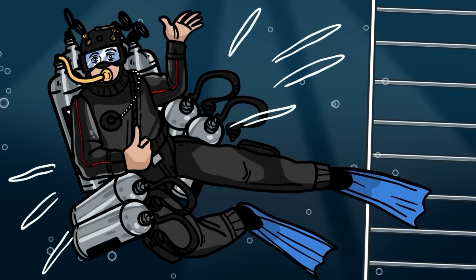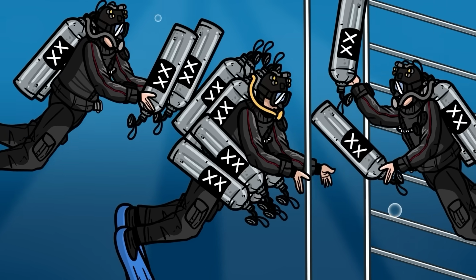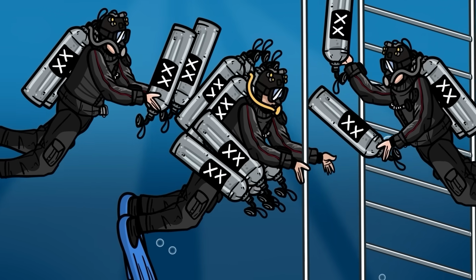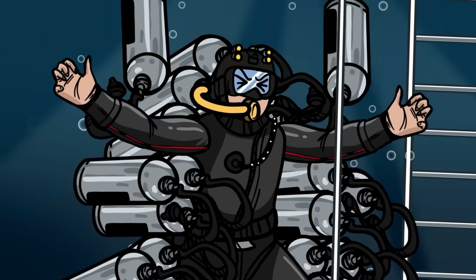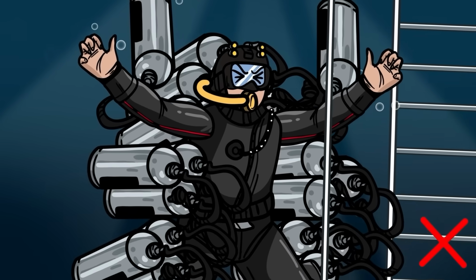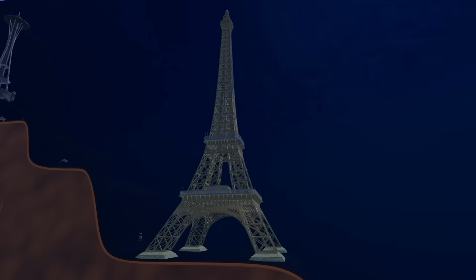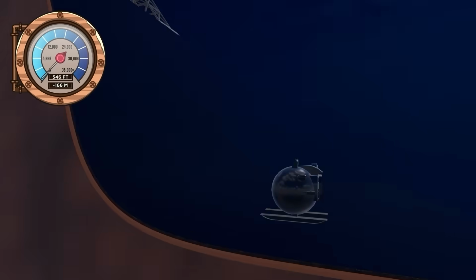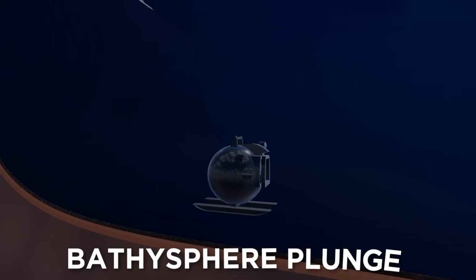This was accomplished in 2014 by Ahmed Gabr, who managed this with the help of a team of support divers, resupplying him with oxygen every few hundred feet. This was because Gabr could not reliably carry the multiple oxygen tanks necessary for the round trip. Another human milestone was reached at 1,300 feet, the depth of the very first bathysphere plunge.